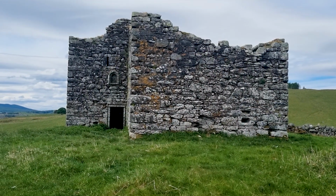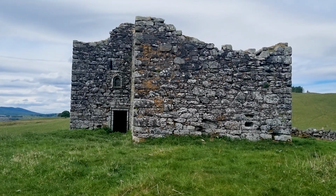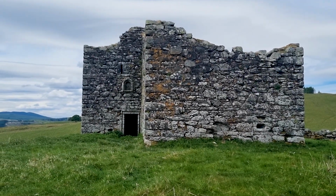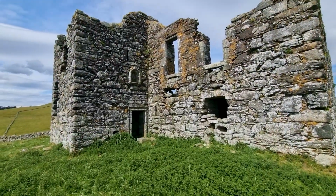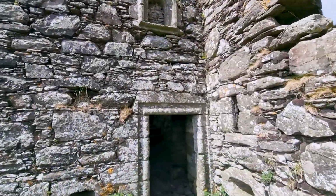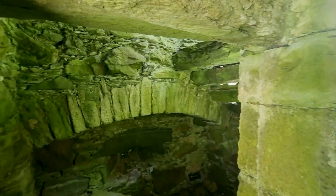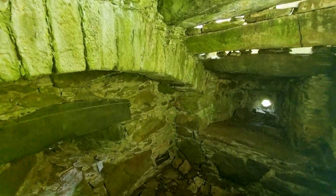So this castle was built in the 12th century by King Malcolm III, initially as a hunting lodge. It was expanded in 1577 by the Spalding family, and unfortunately, as you can see, it's now in ruins. Let's have a little look inside. Well, there's quite a lot to explore in here, isn't there?